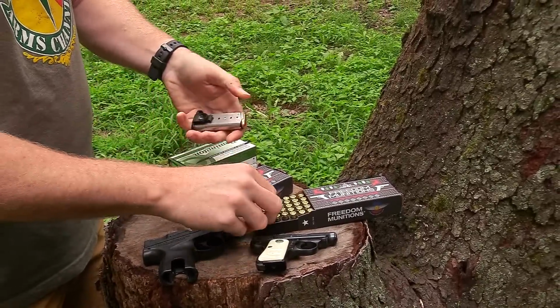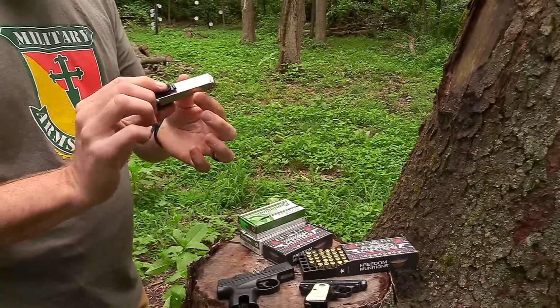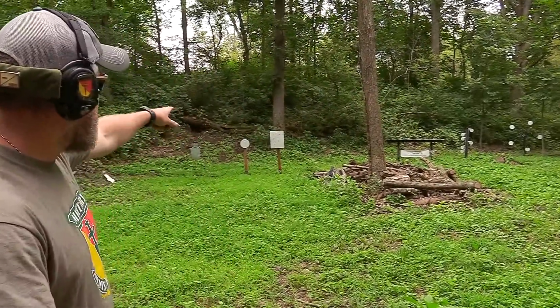1, 2, 3, 4, 5, and 6. Let's see if it takes a 7th round. Will not take a 7th round. So we got our 6th round. Pinch to release the magazine here. All right, we'll shoot at this big steel plate.